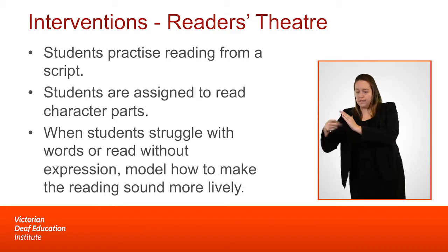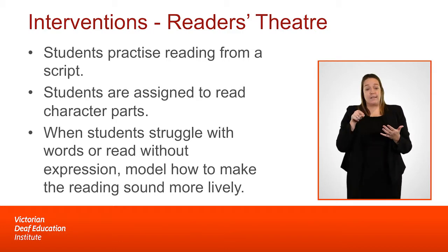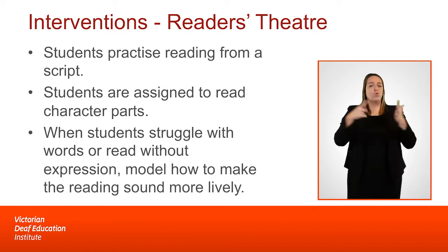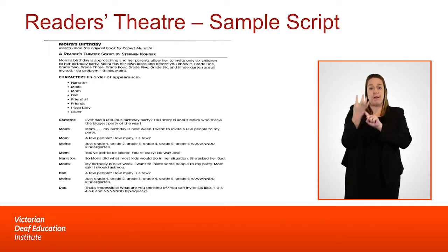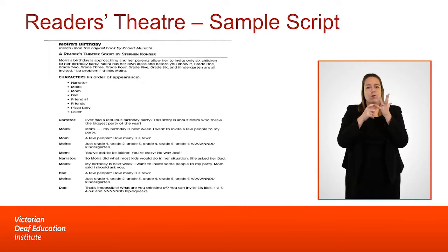This student reads his lines, then this student reads her lines, and then this student reads her lines. And then we produce this, and we put it on for the rest of the class. So there's a real motivation for learning these skills and then demonstrating these skills. On your PowerPoint, you'll see a sample script, and what I'm going to do is share with you some resources where you can access these scripts.